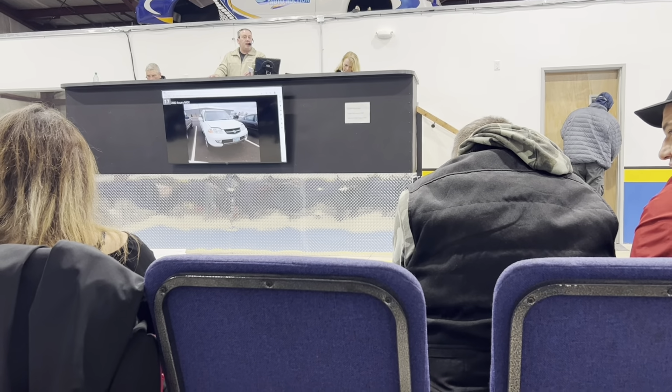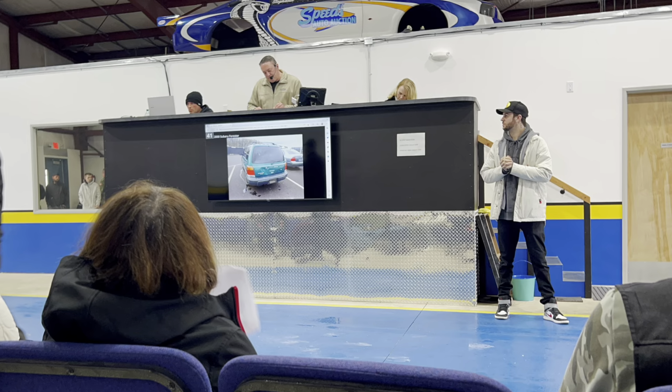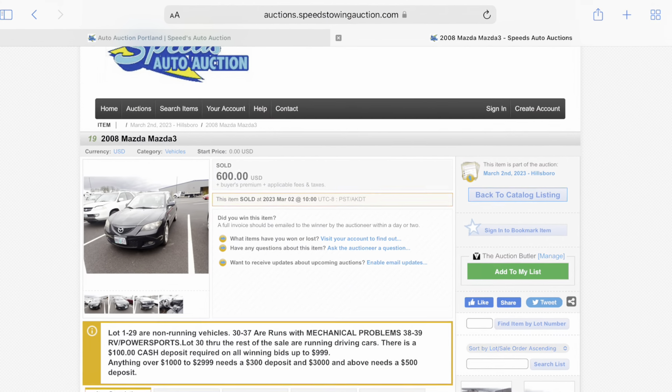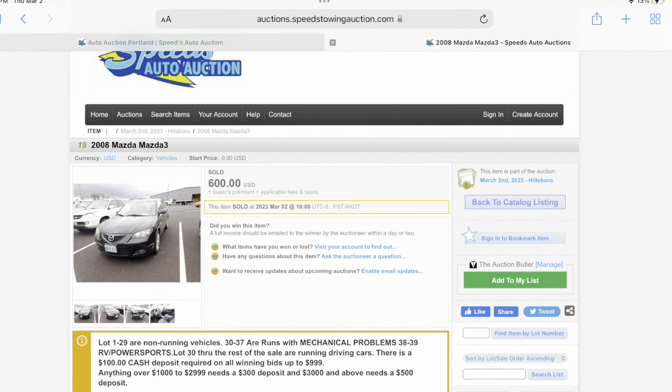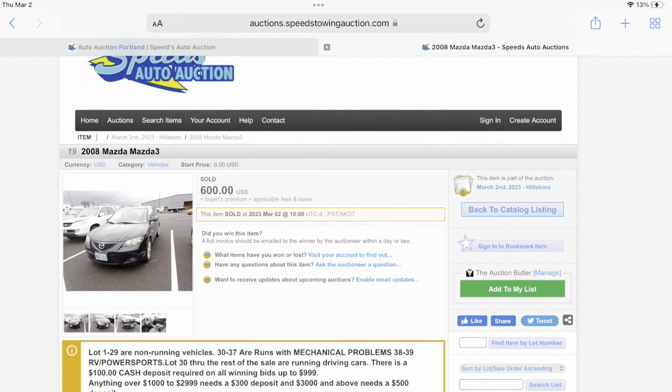It is a live auction. However, the cars that do not run are not brought into the building. You're buying them from the video screen. The first 29 cars in this auction were non-running, such as this 2008 Mazda 3 that sold for $600. It had 200,000 miles on it and did not start.